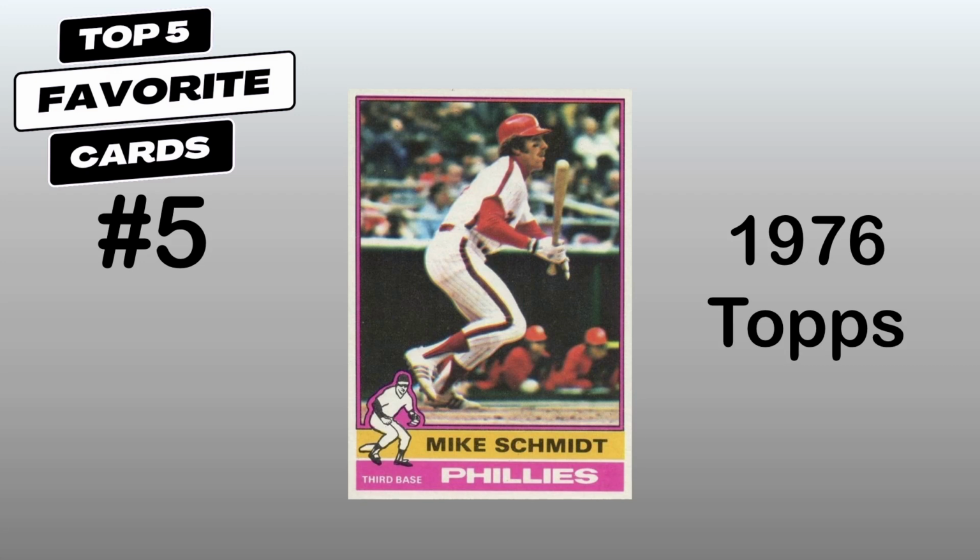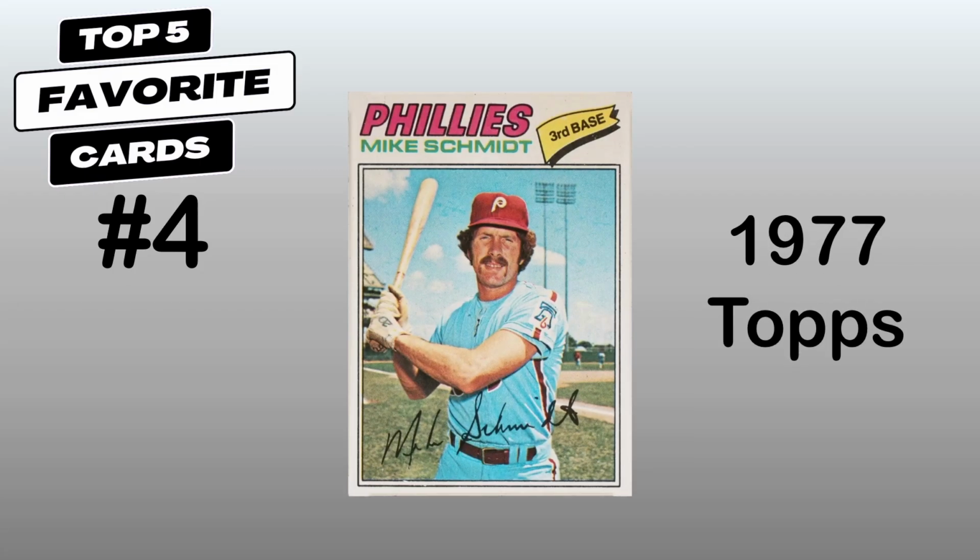At number 4 for me is his 1977 Topps card. Now, I don't think this is one that I got from my cousin, but I just like the overall design of it. I'm not a huge fan necessarily of the 1977 Topps set in general, but this image here of Mike Schmidt, I really like the Liberty Bell logo that, if you look really closely, shows off a 7 and a 6 for 1776.